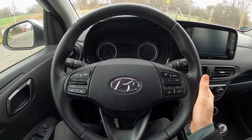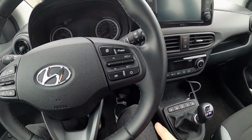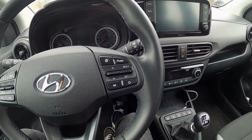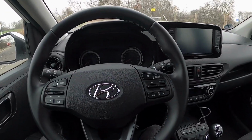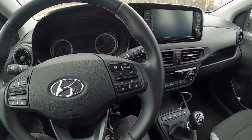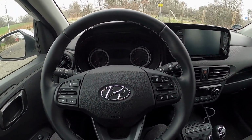But apart from that, the quality of the steering wheel and the shifting knob, everything is very good. You have a soft material on the steering wheel. You have to be careful, because if you scratch it a little bit too much, maybe with the ring on your finger or even with your nails, it easily gets damaged. Apart from that, everything is very solid. You have a nice touch here and there, and everything is working. Even after 2 years, I have no problem with anything on the infotainment system.